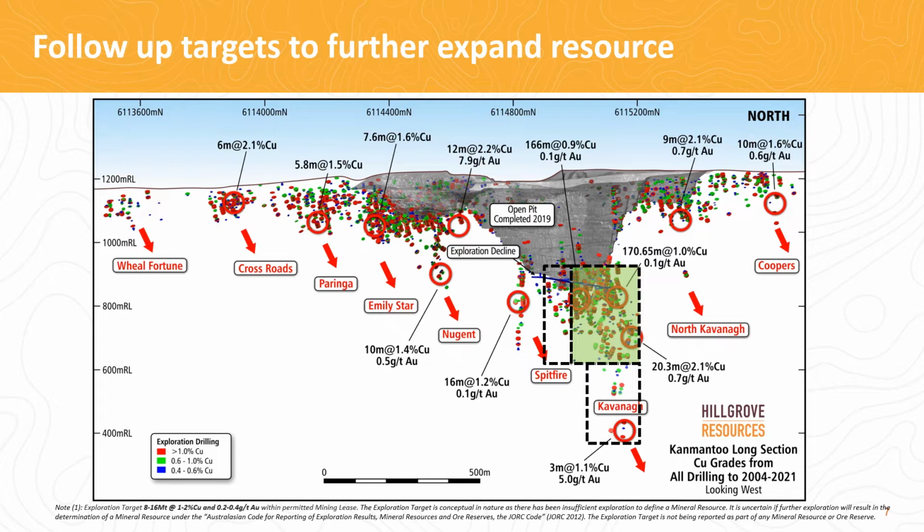But this is only a fraction of the underground potential. There is plenty of opportunities to bring these other known lodes into the mine schedule over time with additional drilling. The current 16,000 metre drill program that we've just commenced will focus on firming up some of these work areas with a view to increase the annual throughput productivity such that we can better utilise the existing mill capacity.